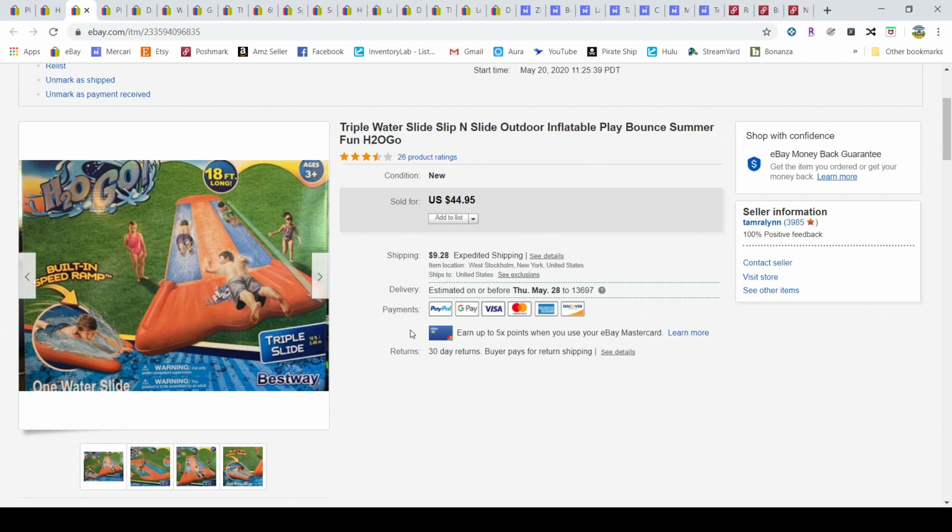Next is a great RA item and a bolo. This I bought at Walmart. I paid $20 for it, sold it for $44.95. And it sold within a day. I listed it on the 20th, and actually I think it sold on the 20th.